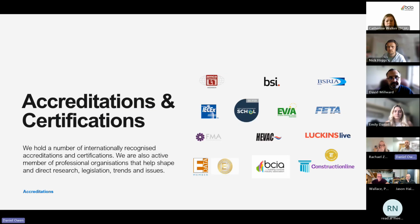Okay, our products carry internationally recognized certifications, and as mentioned, we're active members of industry bodies that influence the research, regulation, and best practices to keep us and our clients ahead of the curve. More recently, we've become members of the Sustainability School, at silver level, and we're getting more and more requests for environmental documentation for our products and the supply chain behind that.